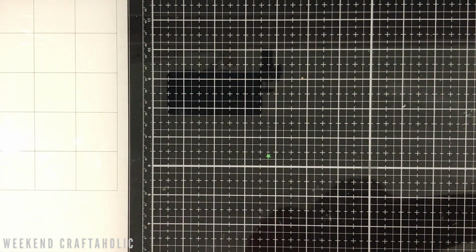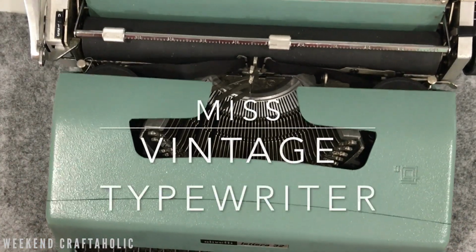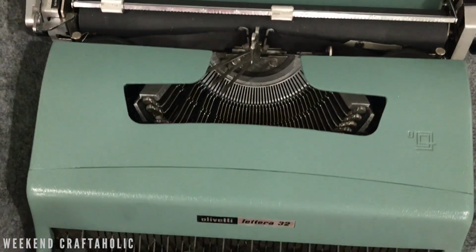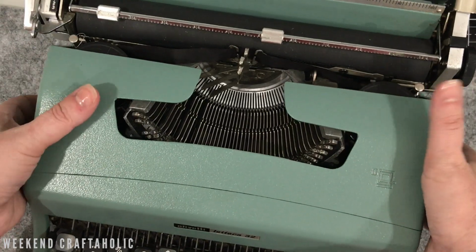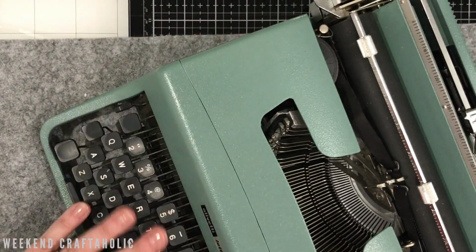Now the first one, just grab it for you, is my typewriter. Can you believe it? I was so excited when I got this, I think back in April or March last year, and I've been on the lookout for one, and this was perfect because it even matched the colour of my room. But the problem is it just doesn't type well.